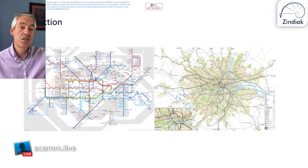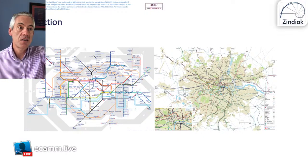So on the right hand side of the slide, you can see a map, which is also a map of the London Underground, but it is a more accurate representation of where the actual tube lines go. And you can see it's much more difficult to understand, even if we zoom in, than the simplified, abstracted version.